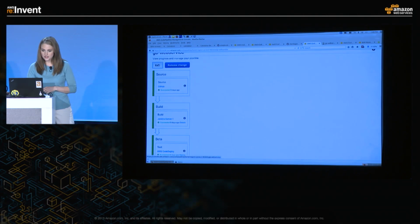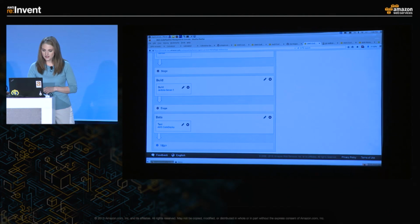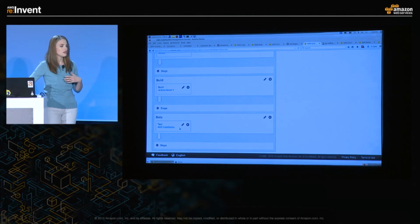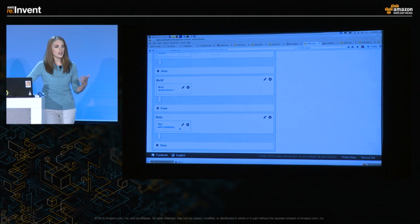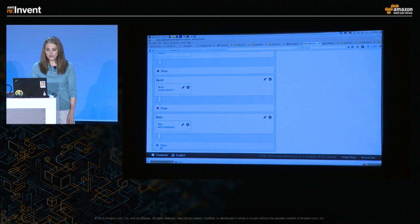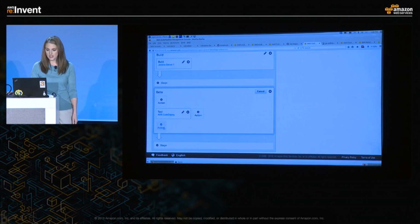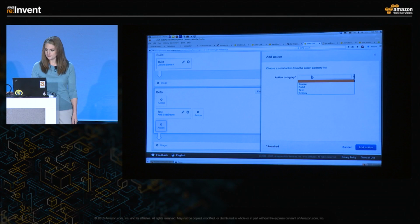So let's go into the pipeline and edit and add some tests. This is the edit view in the CodePipeline console. This is where you can freely edit your entire release process, manage and model your release process here. You can add new stages and you can add new steps into each stage. So let's edit the beta stage and add a new action. We're going to add tests.